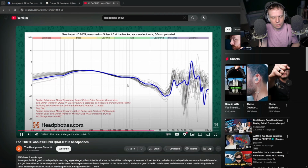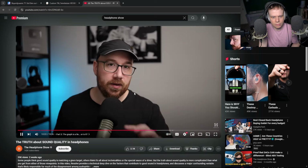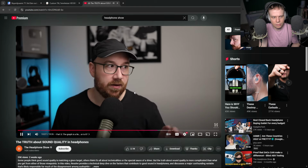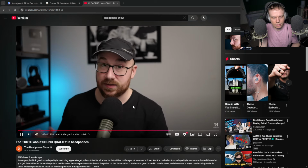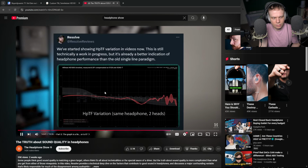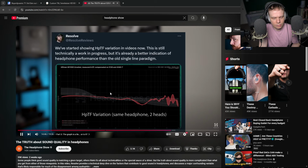But here's an example of another listener who might literally not hear a peak at all, either because there is no 6 kilohertz peak on their head, or because the peak is present in their HRTF, and thus perceptually it fits into their brain's expectation of normal. Now, if we were to compensate all of these measurements to the average of all of them, to see how widely a single headphone could vary across heads, while removing any other differences like this here, headphones on the existing ear simulators we currently have, we can see the HPTF variation in practice, and things are pointing in the direction of this phenomenon being highly influential in the reception of these products across listeners.